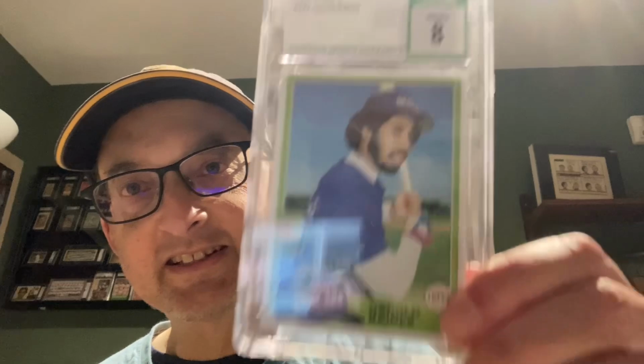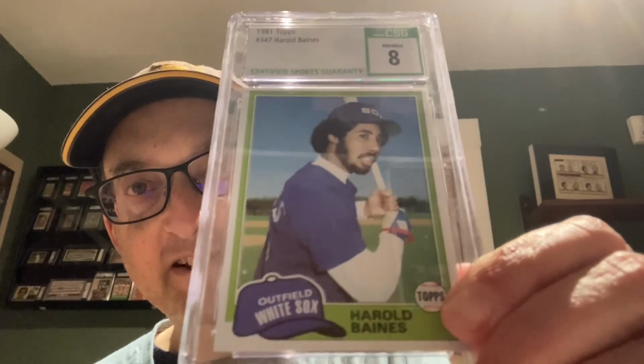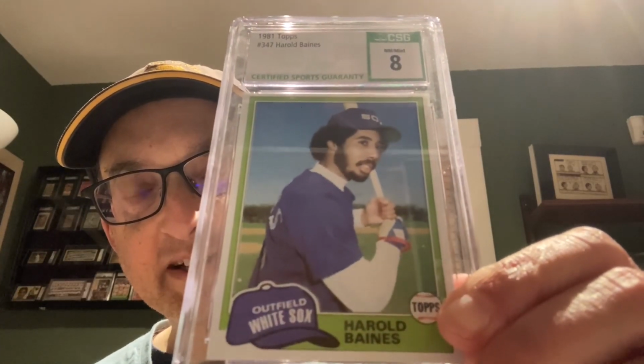Some of these are going to be 10s, and none of them came back 10s. I got a lot of 9s and 8s, and that kind of told me that, okay, this is not something that I need to get involved in. But some of the ones I sent in, this Harold Baines, shout out to all the White Sox fans out there. But yeah, I thought these cards looked perfect to me.